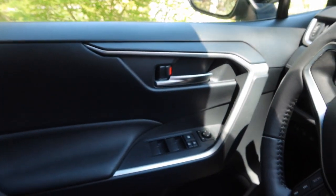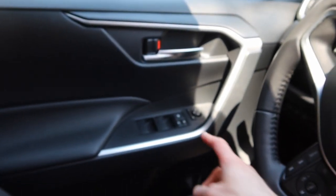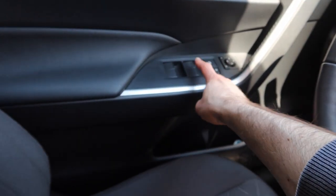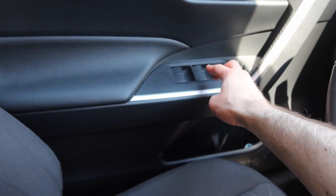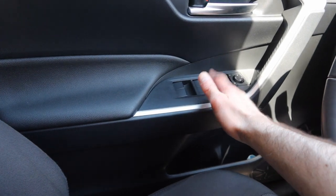So inside, the material is getting to me after 2 years. It does feel a bit on the cheap side. The whole material is just not up to snuff. If anybody knows why they couldn't even get this to light up at night, let me know. But otherwise, this is pretty much annoying.